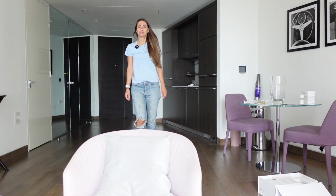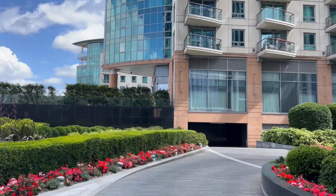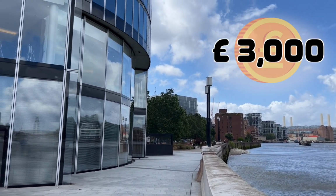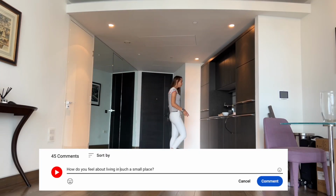Let's sit here and I'm gonna ask the exact questions you're going to throw at me in the comments down below. I know you will. Let me answer them right away, right now. So yes, the rent in this building for a small Manhattan-style apartment is £3,000 per month without bills. And your question number one, how do I feel about living in such a small place?